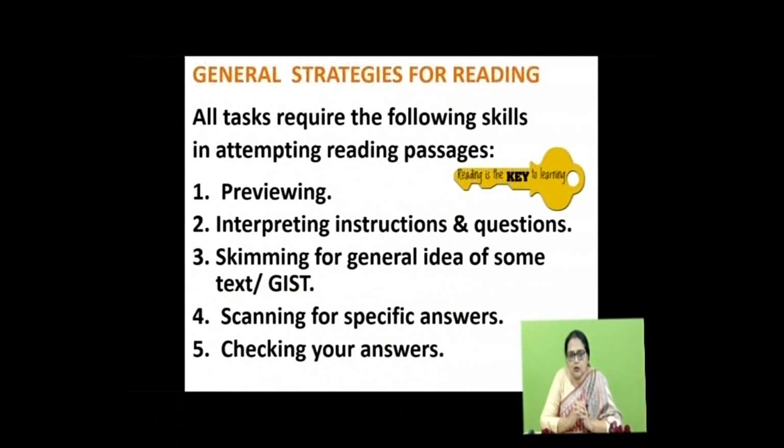And when you read, there are some strategies you have to look at. The tasks require the following skills in attempting reading passages. Previewing. What is previewing? When we look at the passage at a glance, read a little bit of it, and then we get to know what the passage is about. Then is interpreting instructions and questions.